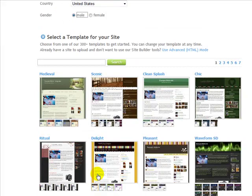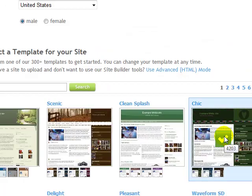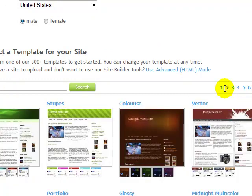Then we can select the template. Let's pick something that's business-like. That's a little too noisy. I can't see what that one looks like. That's chic. Let's pick chic. I don't know what that means, but they give you more. Let's go see what else we got. You want something a little bit business-like if you're setting up a business.